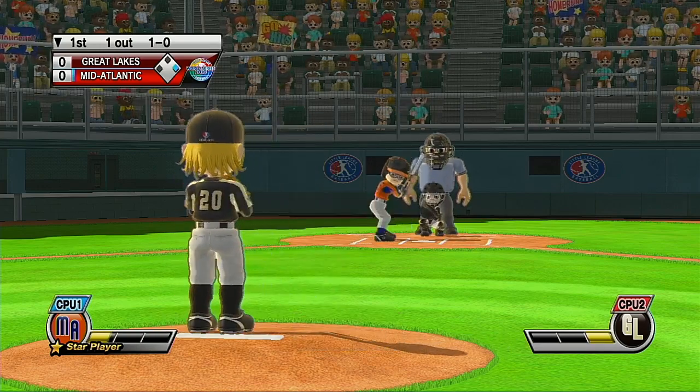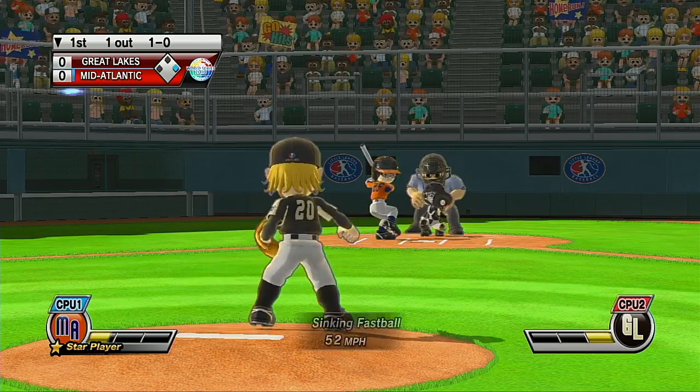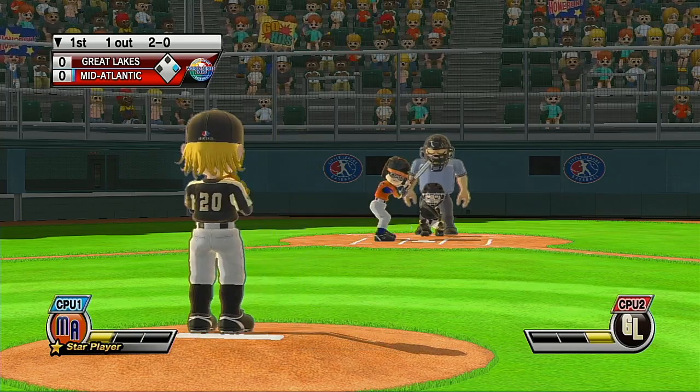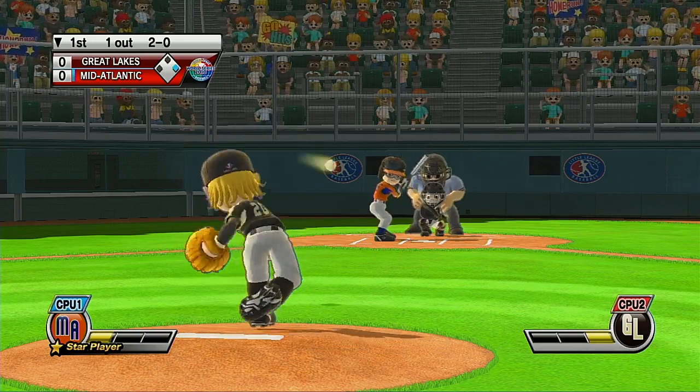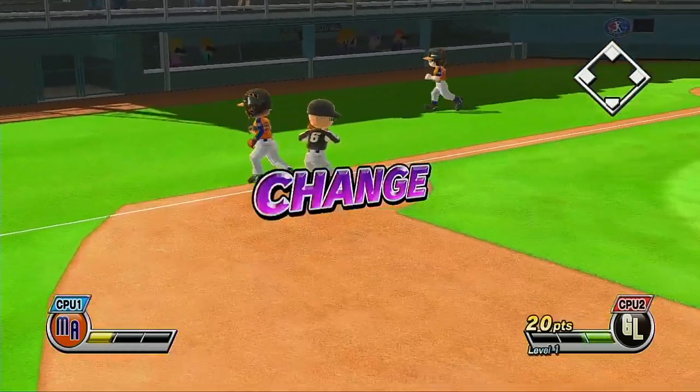We're just waiting for a good pitch here any time now. That's a ball. Ball. Two out. Out. Change sides.